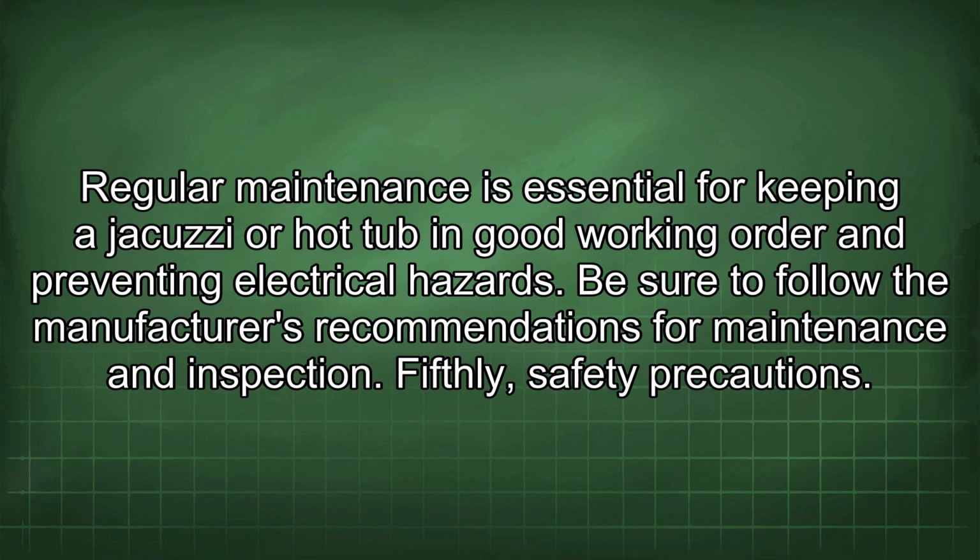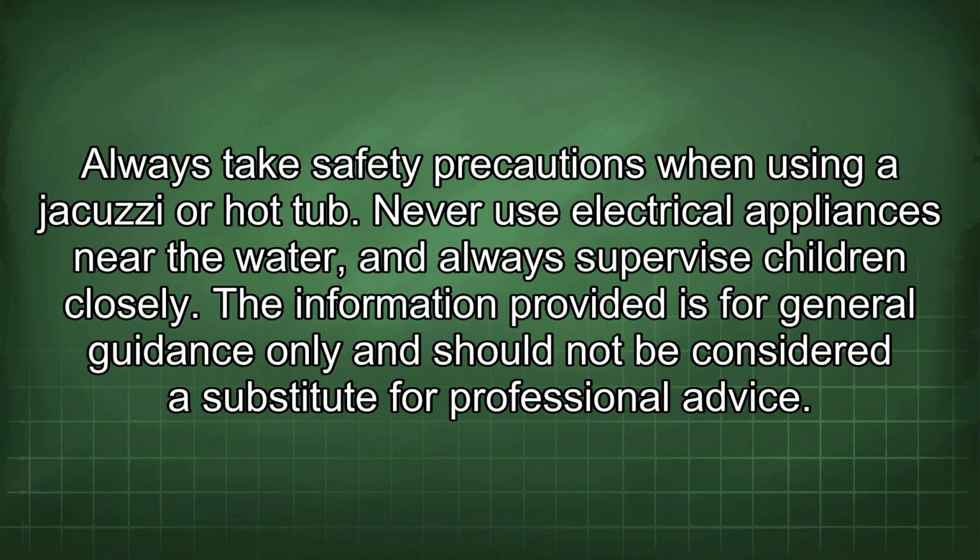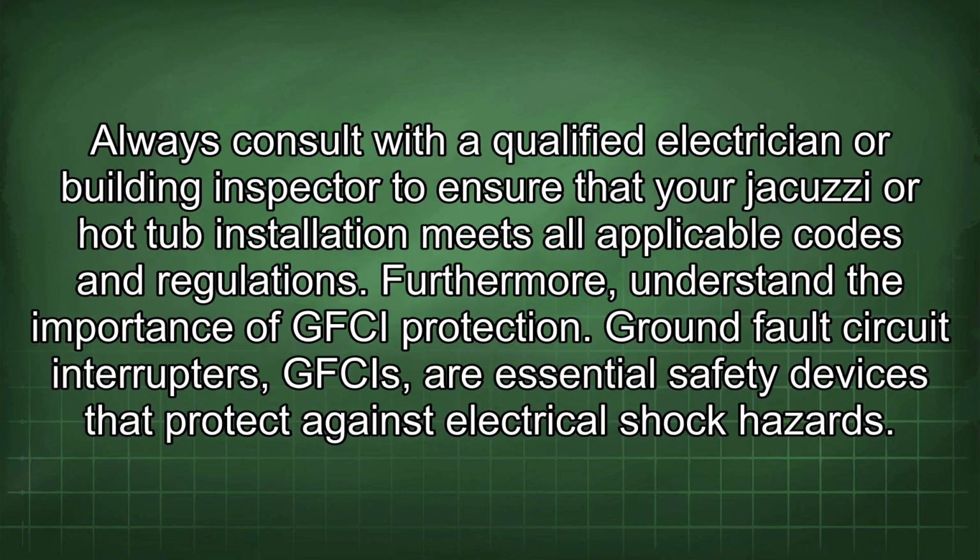Fifthly, safety precautions. Always take safety precautions when using a jacuzzi or hot tub. Never use electrical appliances near the water, and always supervise children closely. The information provided is for general guidance only and should not be considered a substitute for professional advice. Always consult with a qualified electrician or building inspector to ensure that your jacuzzi or hot tub installation meets all applicable codes and regulations.